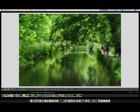You can almost hear these people chattering as they walk along the canal, and you can really attach an emotion to this image. So as well as being really lovely composed, really lovely ICM, there's a lovely feeling on this one. And I can imagine if this was a location that actually meant something to the photographer, it could be a really lovely one to have on the wall or to share with people that knew what the location was.